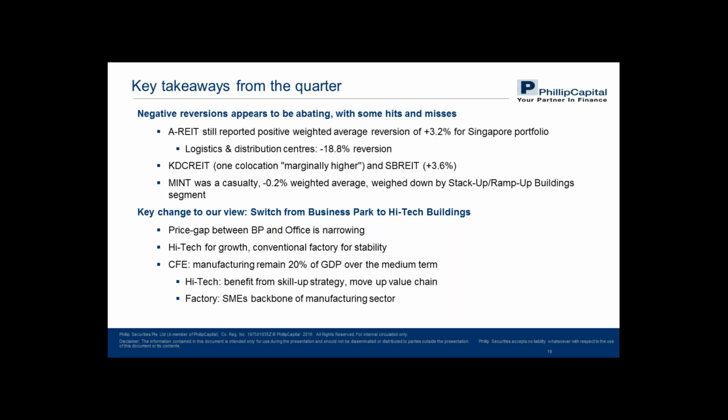Okay, so one of the reasons why we are not so optimistic on Business Park is that the price gap between Business Park and office is narrowing, and what we think is we should go for high-tech buildings for the growth factor, and at the same time we maintain exposure in the conventional factory for stability.